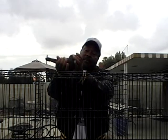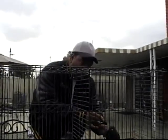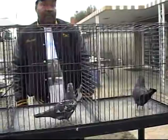That black hen looks real typey. I can tell you, she's a very nice type bird, and one of my better producer hens. Very nice, very good temperament, and just a very nice all-around bird. All right, let's talk about the tortoise.